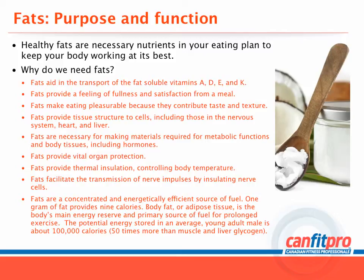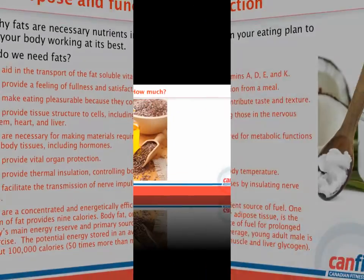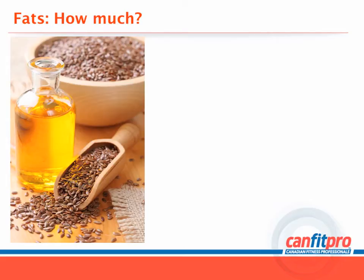Body fat, or adipose tissue, is the body's main energy reserve and primary source of fuel for prolonged exercise. The potential energy stored in an average young adult male is about 100,000 calories, about 50 times more than muscle and liver glycogen. So how much fat do you need?